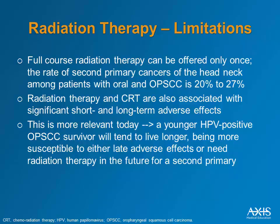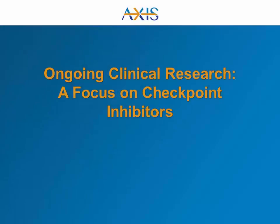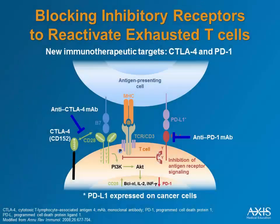We've discussed the short and long-term adverse events, and because of these long-term adverse events, the younger HPV-positive oropharynx cancer survivors have a much more delicate vulnerability to the exposure to long-term adverse events and the risk of a second primary. We've talked about the role of surgery, and so I think it's important to focus on new therapies because we have really evaluated and tested combinations of the three modalities, surgery, radiation, and chemotherapy. We now have this fourth modality of immunotherapy, which is characterized by immune checkpoint inhibitors, which we'll discuss now.